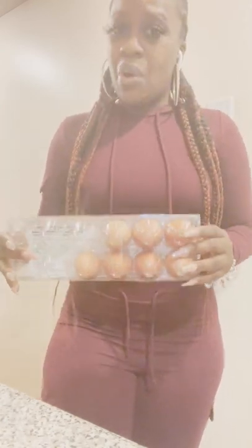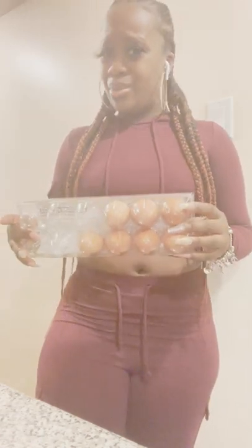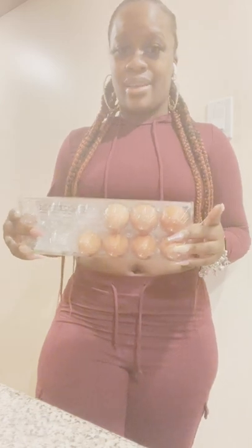It typically holds me over for an entire flight. If I'm working a flight that's like 2.5 hours, I'm good with a hard-boiled egg. And that's surprising because mama loves to eat.